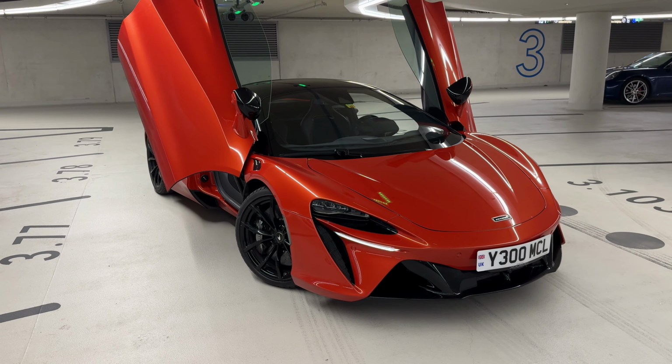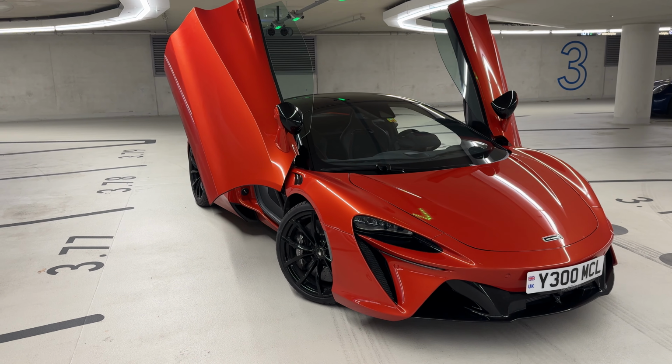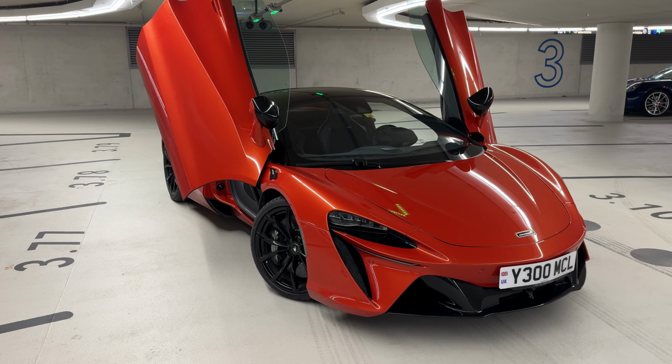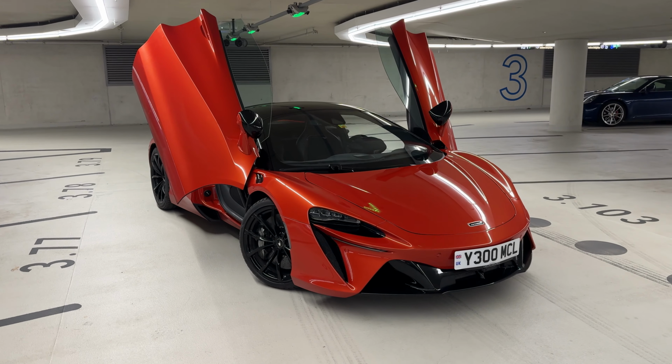This spec here is extremely special as we have the finished exterior paint called Amber Orange. It costs around 4,000 euro extra. Talking about the prices, the base price of the McLaren Artura starts at 230,000 euros in Germany. That's it for all the information.